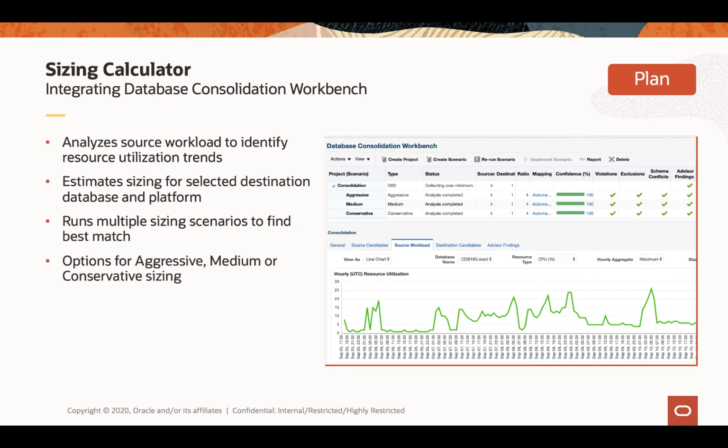Usually some of these things are done automatically by Enterprise Manager, and we usually give the coarse-grained analysis from the Migration Planner as well. You also have the options for aggressive, medium, and conservative sizing using Migration Planner.